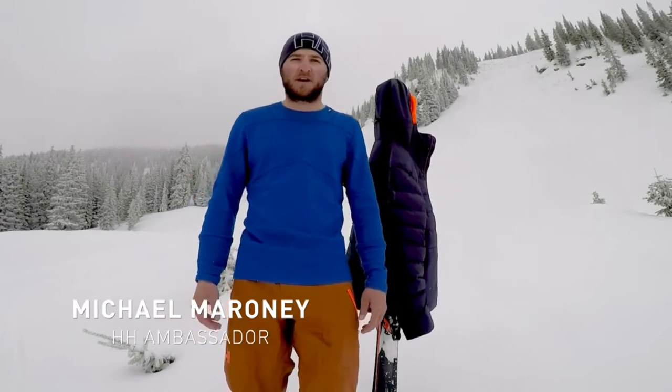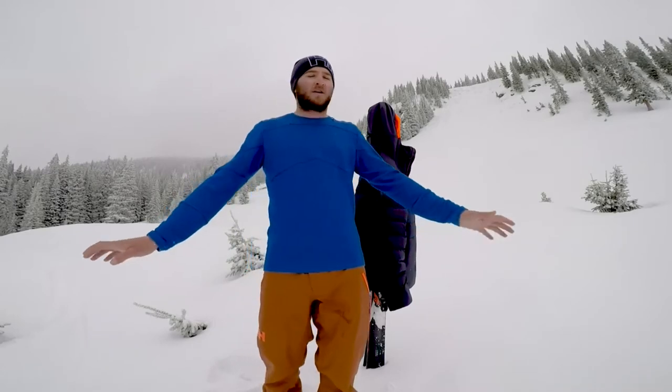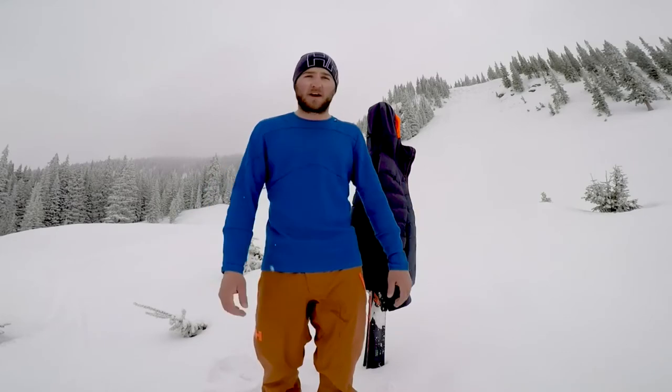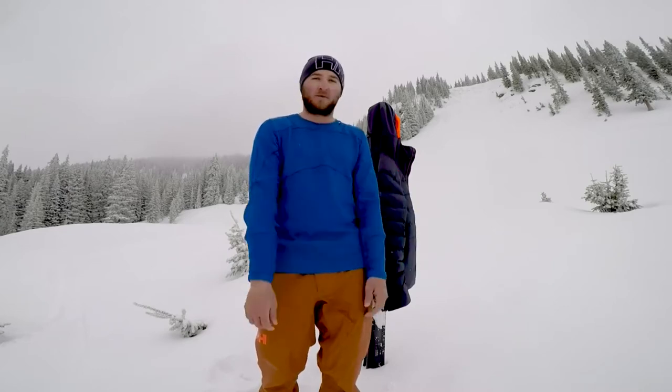Hi, I'm Michael Maroney, Helly Hansen Ambassador, here in Steamboat Springs on a stormy, cold day to tell you about the Helly Hansen Lifa Merino Crew base layer. This is the warmest base layer yet from Helly Hansen. Super comfortable, 100% Lifa on the inside and 100% merino wool on the outer layer.